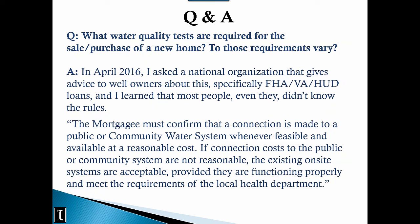What water quality tests are required for the sale or purchase of a new home, and do those requirements vary? So this is a really complicated problem because in some states there are no real rules, and so banks have taken over requiring certain types of sampling in order to make sure that a well might be safe or potable water. There's also FHA, VA, and HUD loans, all run through HUD.